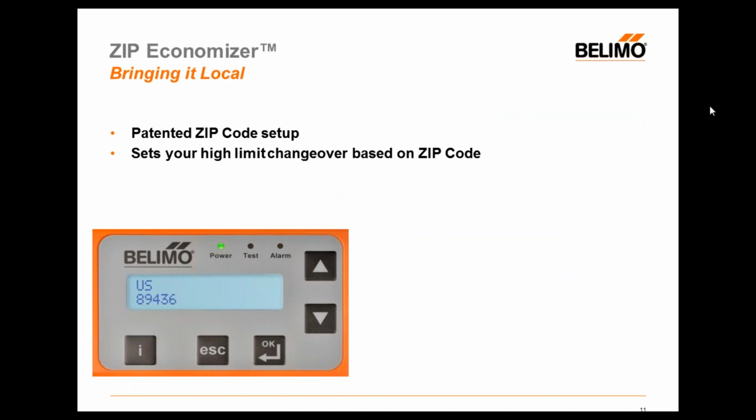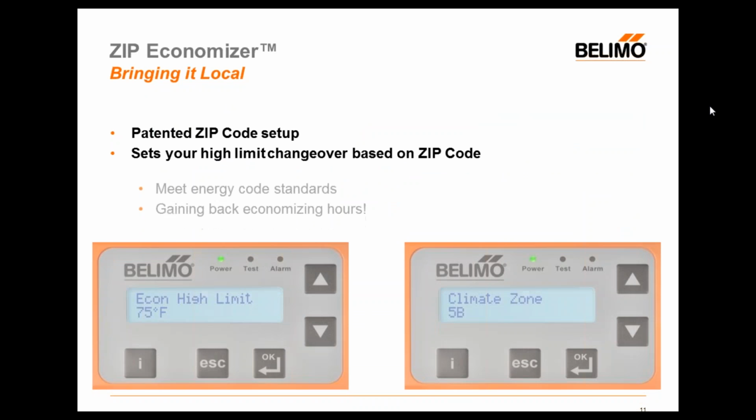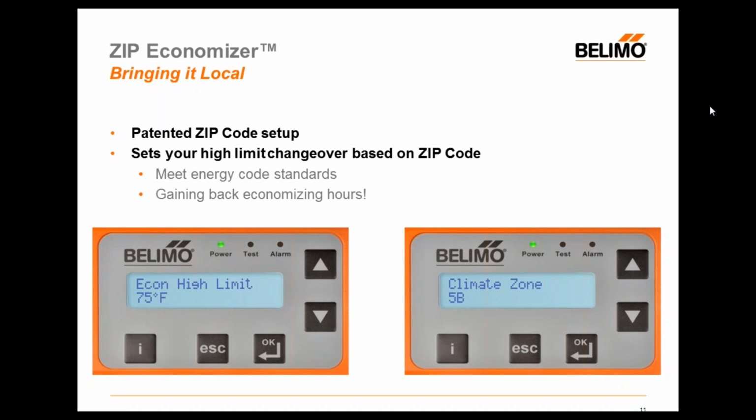What's great about the ZIP economizer, by entering your US zip code or Canadian postal code, the ZIP economizer will automatically recognize your climate zone, and it will set the high limit changeover to maximize your energy savings. You can be ensured that your high limit temperature will meet the current energy code when you set in the zip code.